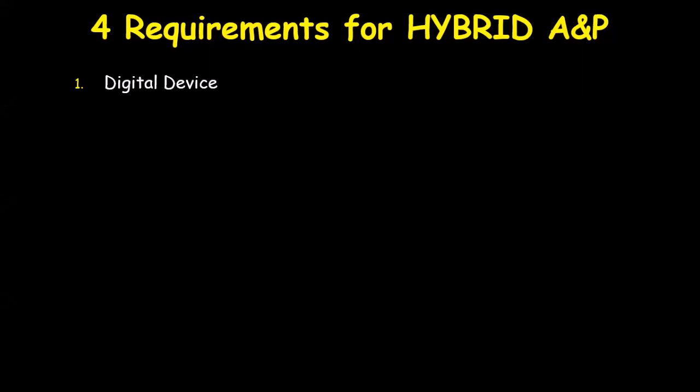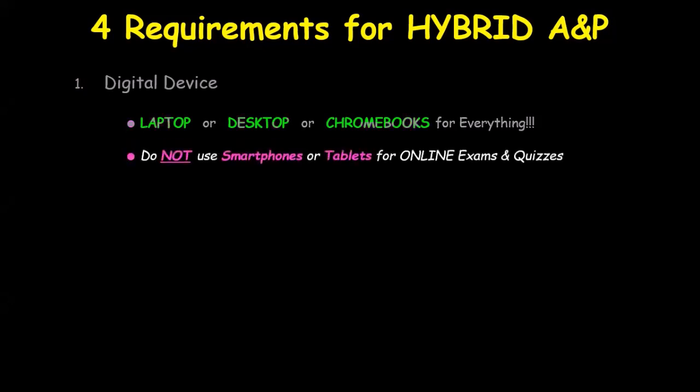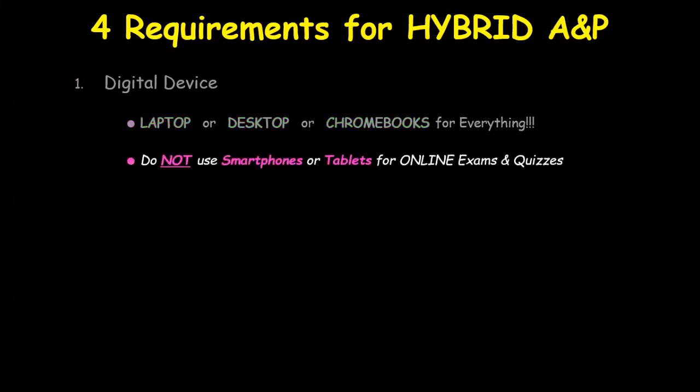These are going to be almost common sense, but I do want to expand a little bit more with this because some things are not common sense in these details. You do need a digital device. A laptop, desktop, or Chromebook you could use for everything. However, if you have a smartphone or tablet and you intend to do your exams online on here, not going to happen. They just are not compatible.